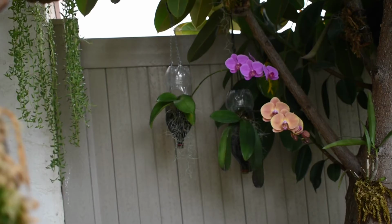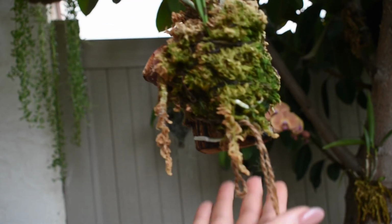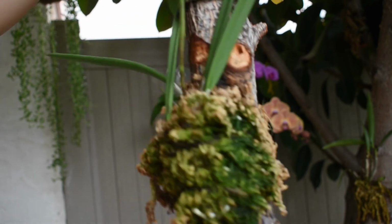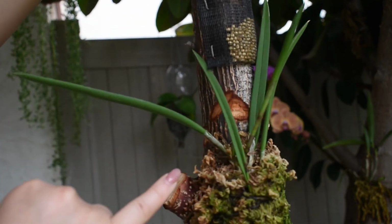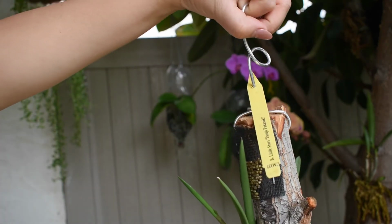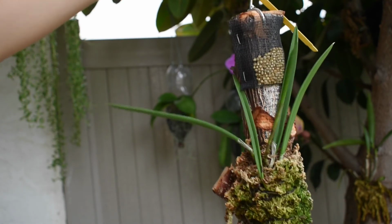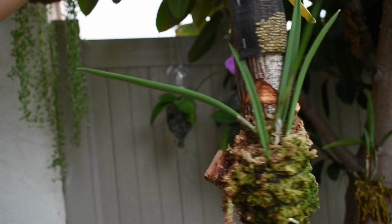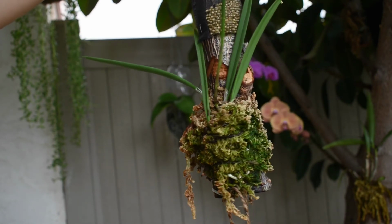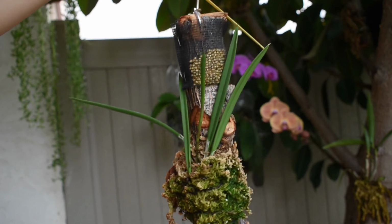Let me show you guys. I'm going to bring them down one at a time and I'm going to show you. Look at this one. Look at these roots. This is a new growth. This is a new growth. This one here is the Brassivola Little Stars. And I think it's the best thing I could have done. And I said it once and I'm going to keep saying it again. Just seeing the difference from being mounted to when I had them potted is amazing.